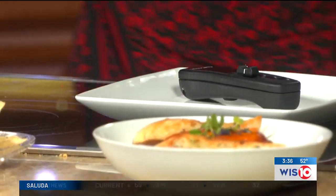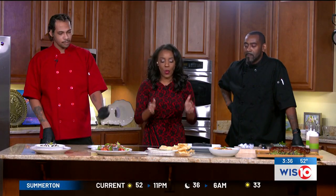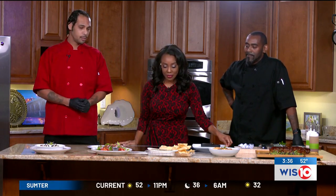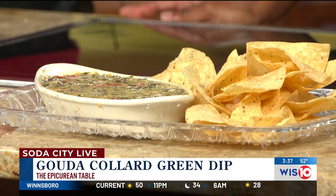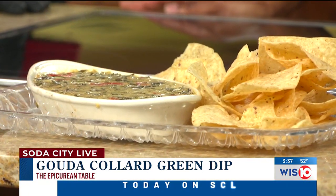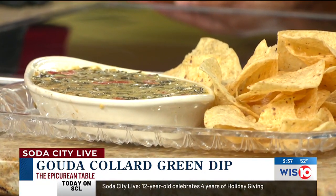And then I've heard of spinach, I've heard of artichoke, but I have never heard of collard green dip. Yes, ma'am. What is in this? This is a collard green dip that we put together that also has Gouda and Swiss, but it also contains our own shrimp sauce that goes correctly in it. Can't tell you what it is, but it's amazing. If you have a shellfish allergy, we'll let you guys know that you probably want to get a different appetizer, but we can't let you know exactly what's in there.